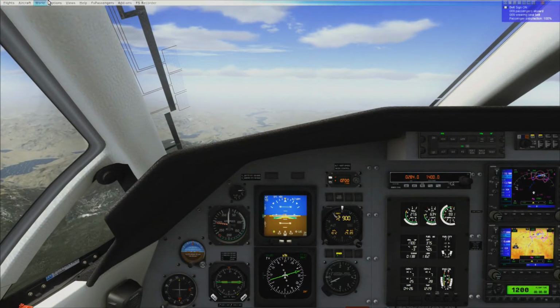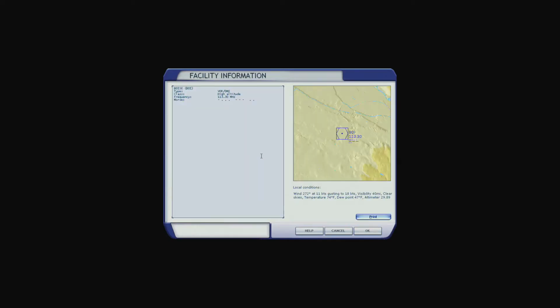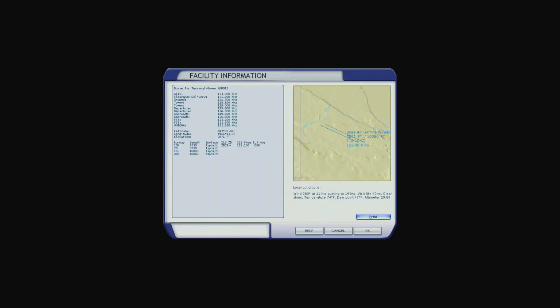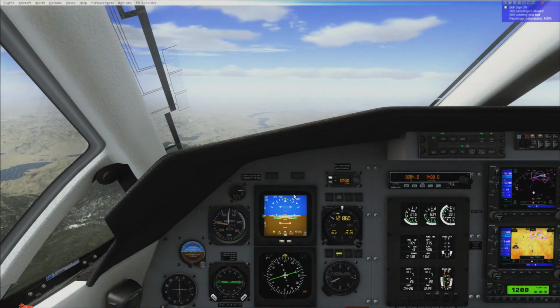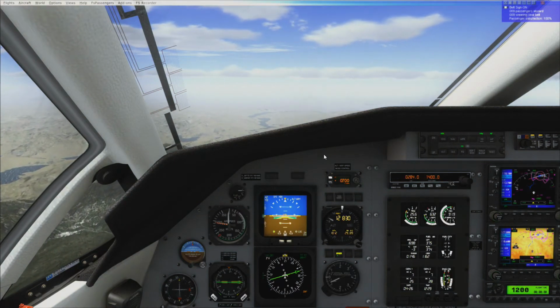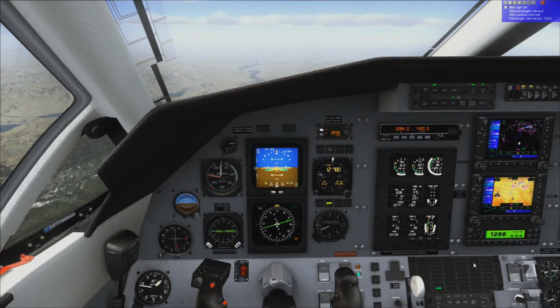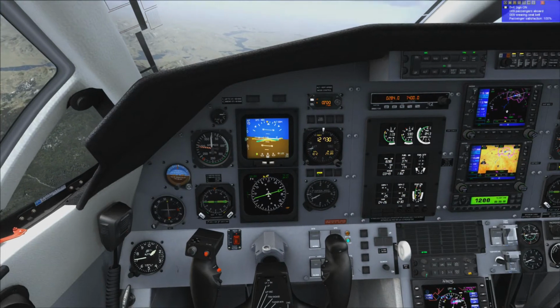Alright, let's check the map real quick. Need to know the elevation because we're gonna have to get down quite quick, I have a feeling. Elevations, oh, it's only 2,800. I thought it was higher than that. 2871. So, yes, we need to get down. We're 10,000 feet above. Not that far away, so get off the throttles a little bit. We'll come out more to the left a little bit as well.